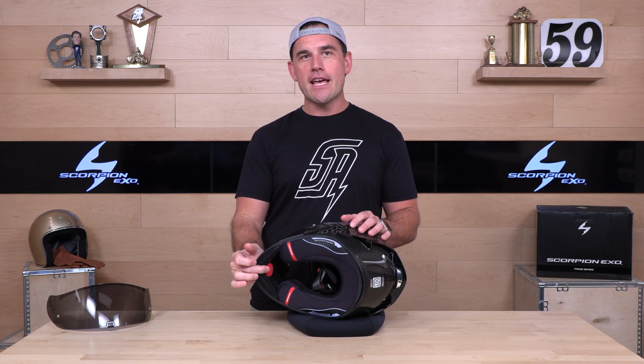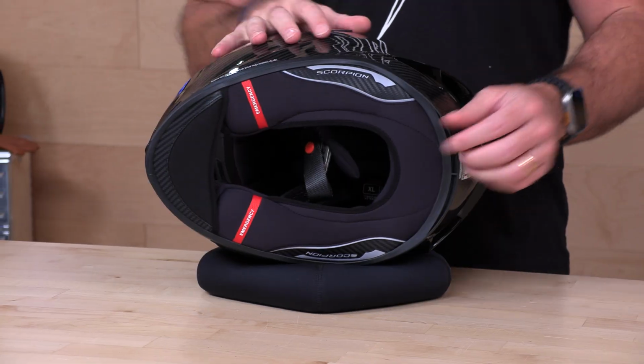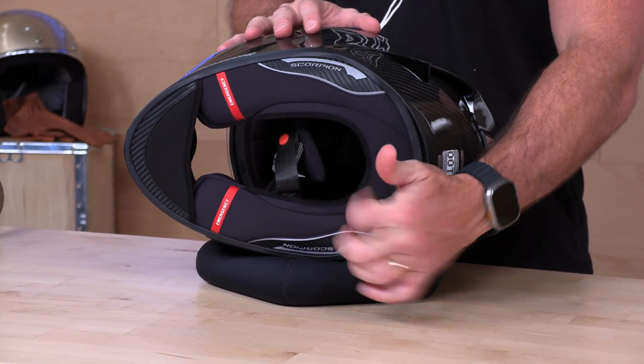So the Scorpion is still considered a relative bargain. You've got a nice neoprene chin curtain here that can be removed if you don't like to run those. You have double D-ring closure. You have a nice neck roll that is also neoprene to make a better seal around your head, help keep the helmet a little bit quieter, keep wind out, all that sort of stuff.